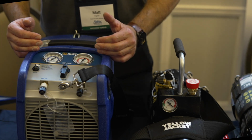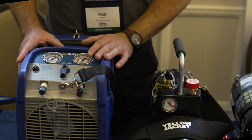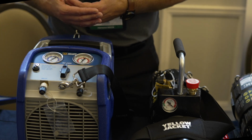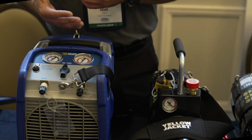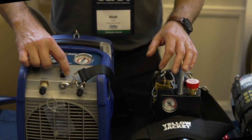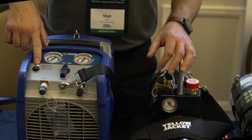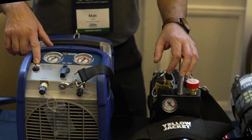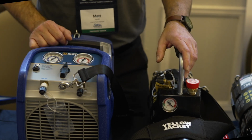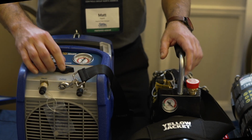This recovery machine is our Turbo Recover. It's simple to use and extremely fast as well. It's the fastest recovery machine on the market today for 404, 410, and 134A. What makes it so simple, there's only one knob and 2 gauges. You plug it in, this little light above the start-stop button will turn green. You hit start, it'll automatically pull down until 10 inches of water column, and then all the contractor would have to do is flip it over to close.